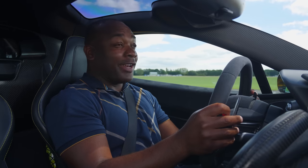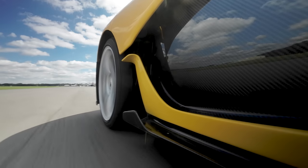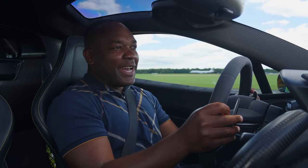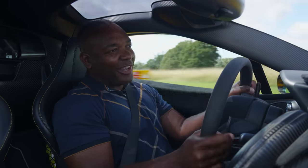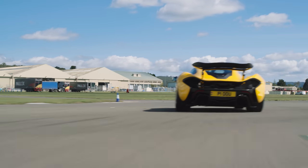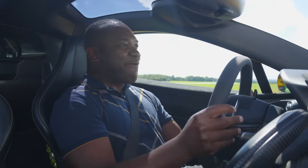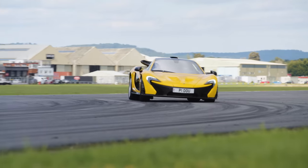If you thought the F1 was clever, then this was virtually space age. In 2013, McLaren borrowed heavily from its expertise in the world of Formula One to bring us the P1. They moved away from that naturally aspirated V12 in favor of a twin turbocharged flat plane crank V8, but it wasn't alone. It also had a 179 horsepower electric motor that altogether gave the car access to a phenomenal 916 horsepower.